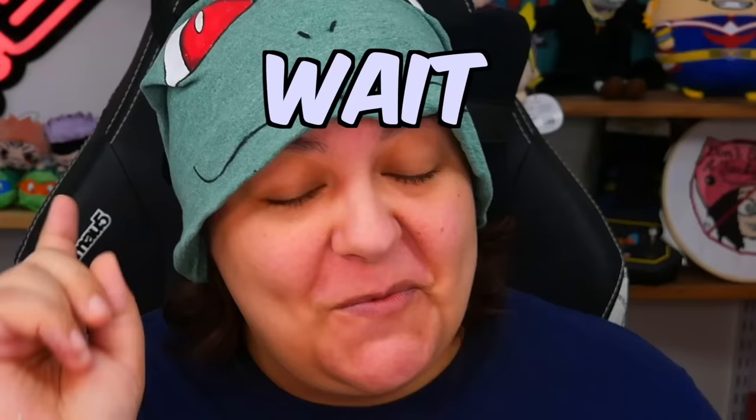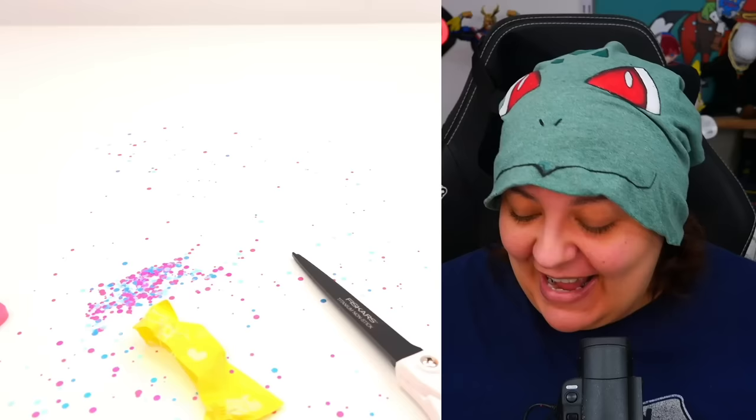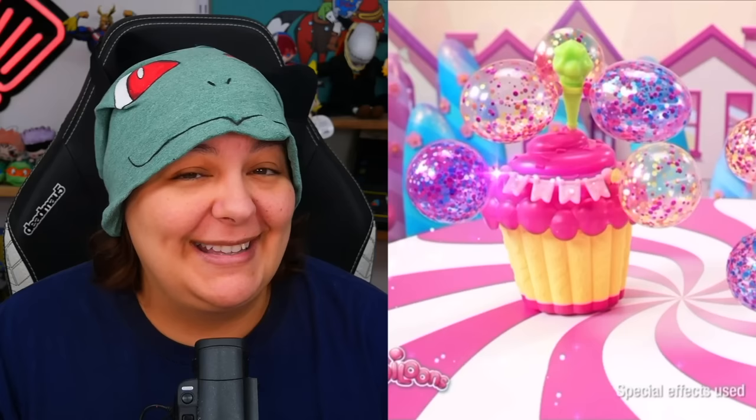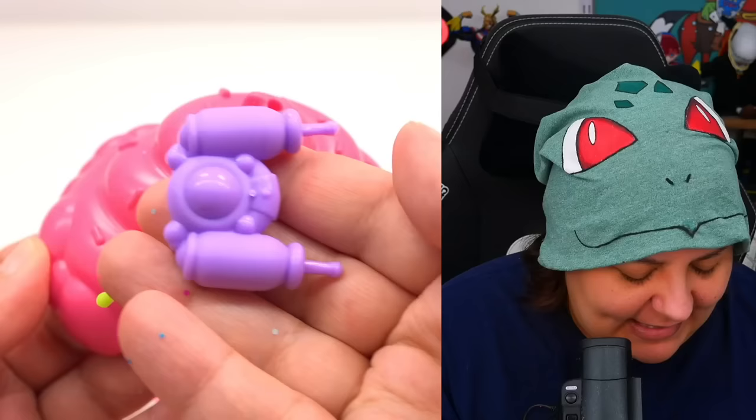Okay, wait. I think I finally understand what these little decorations are for, at least one of them. You can decorate your cupcake top like this. The only scene I was able to find this out was in the video. You can see this image over here. So I freeze framed it and I've circled it up. It looks like we can put items on top of the cupcake. I still don't know what this is for. Like no clue, no idea.